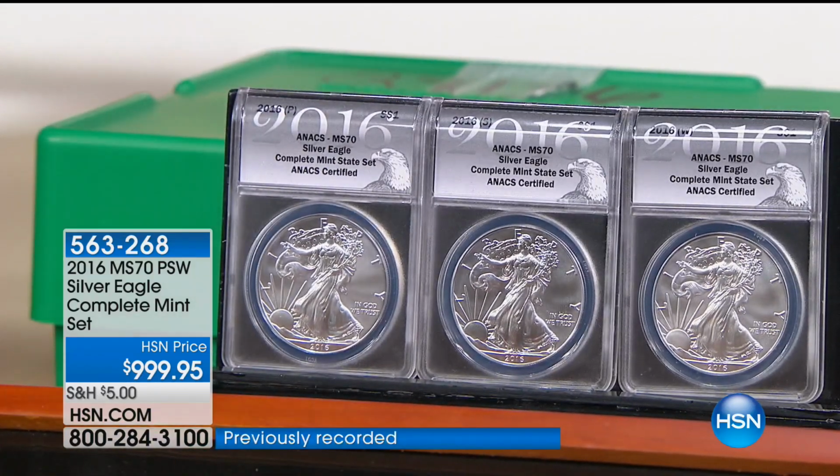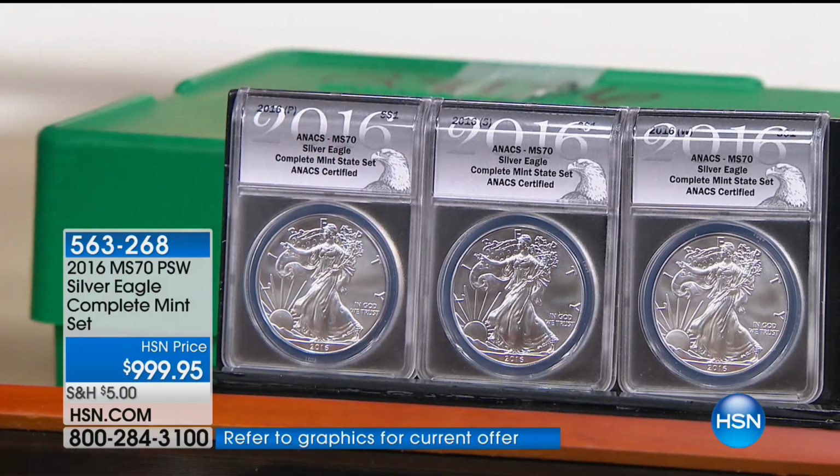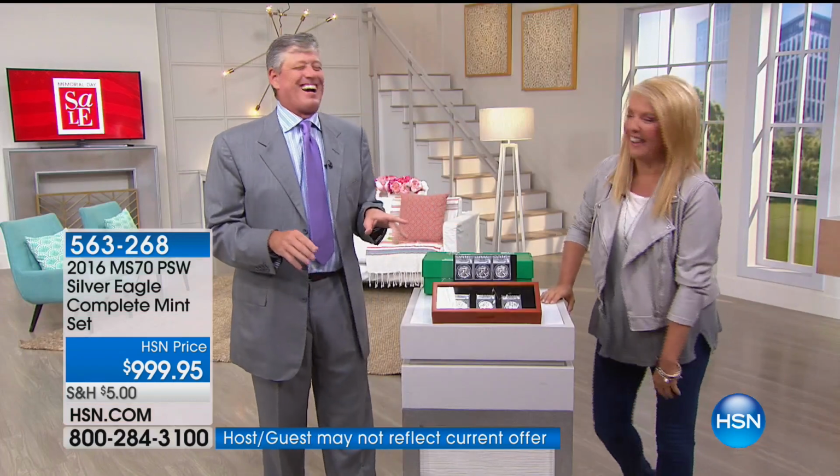I'm like a truffle pig hunting for truffles, okay? You know those little pigs that look for the white truffles? That's like the rarest thing. That's the way I've been looking for these coins, okay? Coin geek and now a truffle pig.